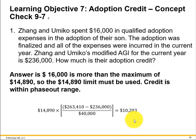This couple spent $16,000, which is over the threshold, so we only use that $14,890. And then we have to deal with the phase out because their AGI is much higher. So we have a phase out, and our actual credit is going to be $10,203. We're phasing out the rest of that.